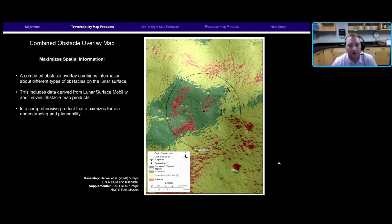All right, here we have a combined obstacle overlay. Now, the combined obstacle overlay map product provides a basis for identifying mobility corridors. Unlike the lunar surface mobility product, this map integrates terrain obstacles as well as traversability into one single overlay. This product depicts areas where astronauts can move unimpeded, as well as where movement is impeded or even impossible.